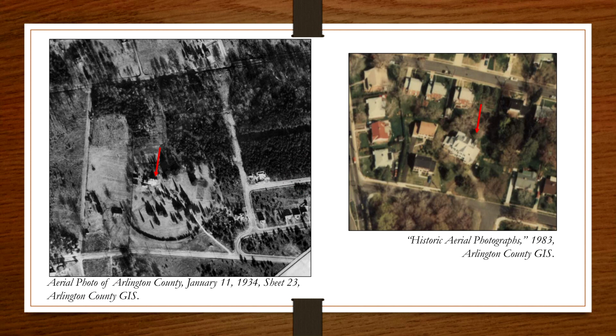Here are two examples of historic aerial photographs from the collection on the county website. These are from 1934 on the left and 1983 on the right. You can pretty much search this collection of photographs by decade online via the GIS Mapping Center. Some years the images are a little clearer and a little fuzzier than others, but they're very important resources to help you piece together especially how a property might have evolved over time as well as its surroundings.